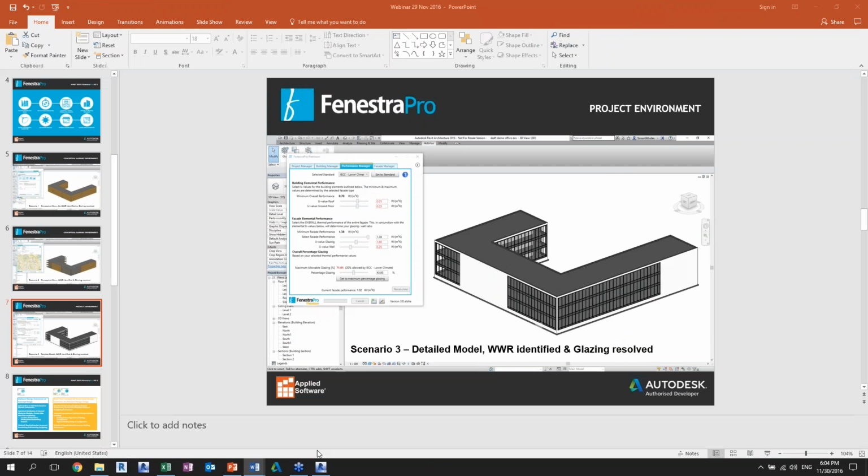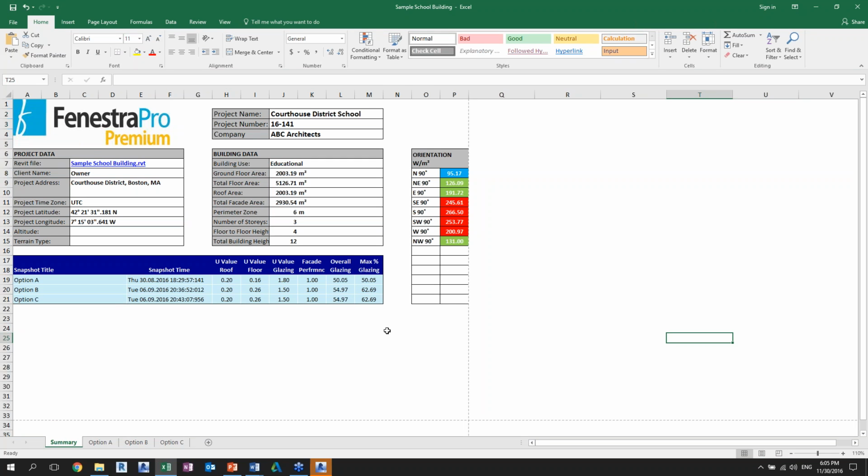Okay, so the last thing I wanted to show you was the snapshots feature. At any point in FenestraPro, as you work through the process, you can create a snapshot based on all the inputs and outputs that you've been working through. In this particular example, we're working on a school, and I've created an Excel sheet, and thereafter, every time I hit the snapshots button, it will create a new option.